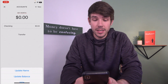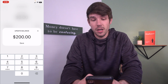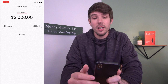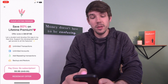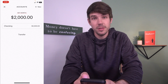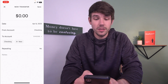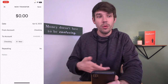Now I can tap on this and actually update the balance. So let's say you've got $2,000 in your checking account right now. And this will give you an update based on your spending and your income about how much you have left in that account. Now the cool part is if you do have Premium, then you can add new accounts. So you can add a savings account, you can add other bank accounts that you have. You can even add debt accounts. So as income comes in, you can hit this transfer button from your checking account and transfer it to your debt account. And then you can use that debt account to actually pay towards your credit card debt or your student loans or something else.